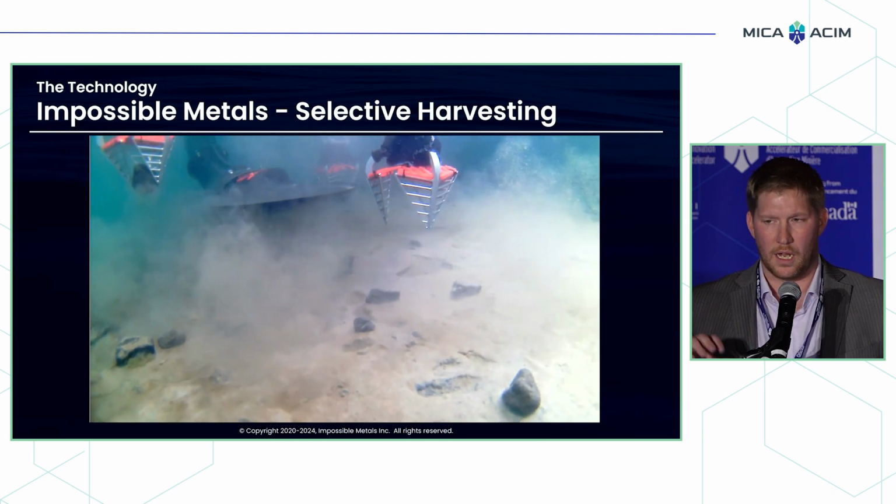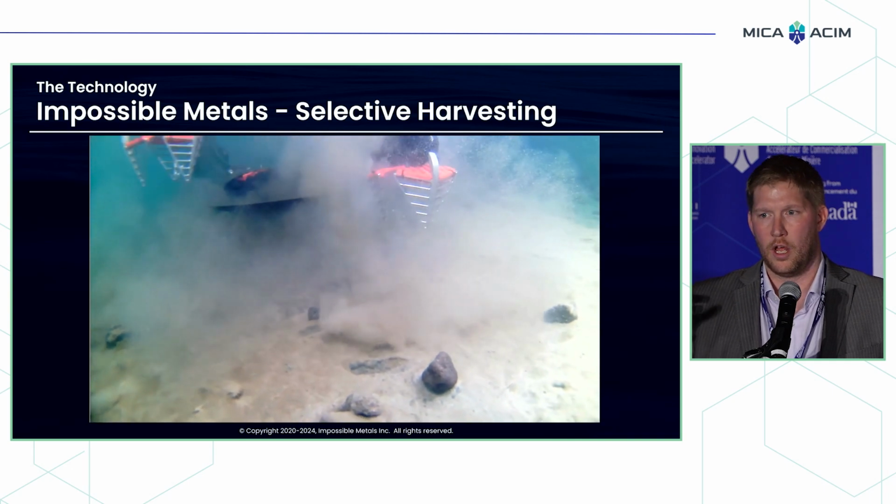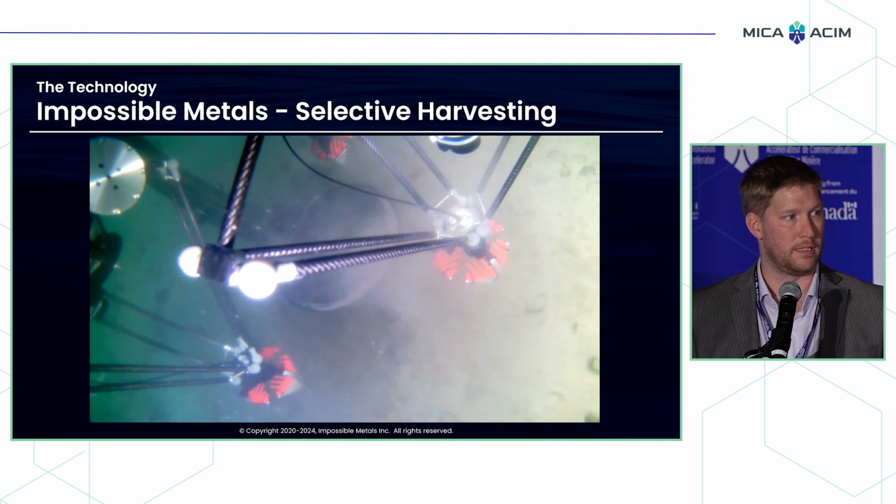And really, because of that lack of knowledge that we have of the deep sea ecosystem, not only do we believe regulation and technology needs to be in place to protect what we know about, but we really need it to be developed and implemented in a way to protect what we also don't know about. And that's really what the focus of this technology has been for us.